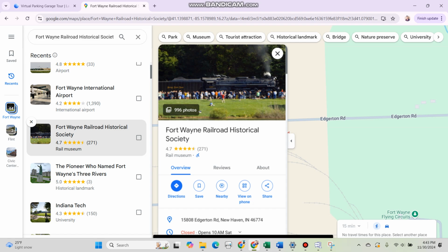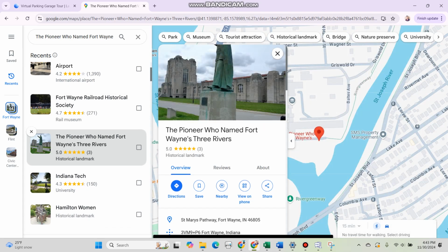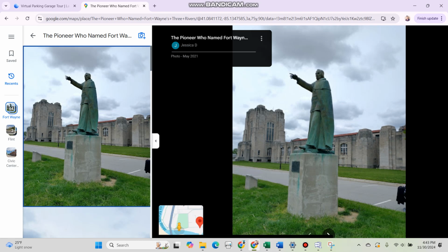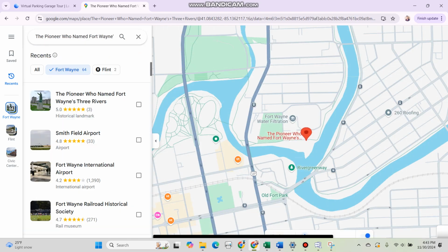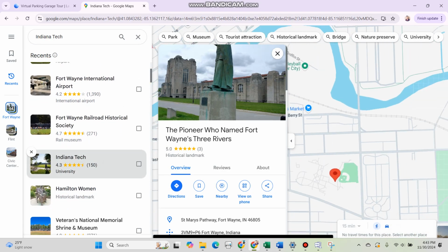Next, we're going to bring us to the Fort Wayne Railroad Historical Society. Nice museum here if you have kids and they like trains. Might be some good opportunities for photos there. If you're into history, there are different statues and monuments, things like that. This one here, the pioneer who named Fort Wayne. If you like this kind of stuff, it's not really my thing, but there's a lot of people who are big into history.